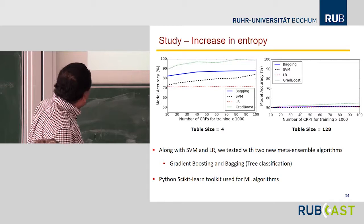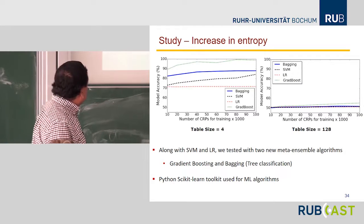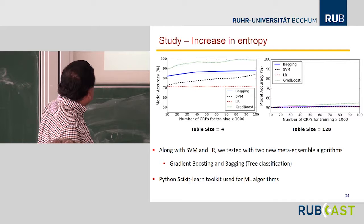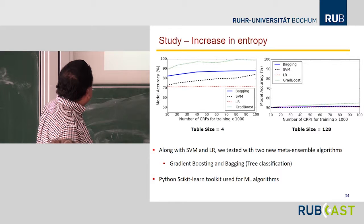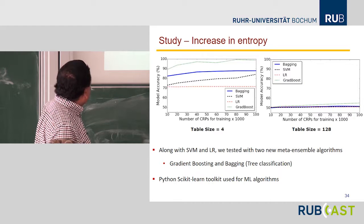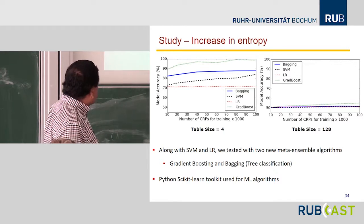I will skip through some of those slides and simply go into results and show that when we performed experiments with these, we found that if you make the table size equal to 4 and as we apply the challenge responses, then this is what happens with our model building accuracy. Our model building accuracy keeps improving, and the machine learning technique which is most successful is the gradient boosting technique, which pretty much gets us close to 100% accuracy. And some of these other techniques, like the support vector machine that Uli worked on, get you around here, 80% accuracy, and logistic regression gets you around here with these kinds of accuracy.